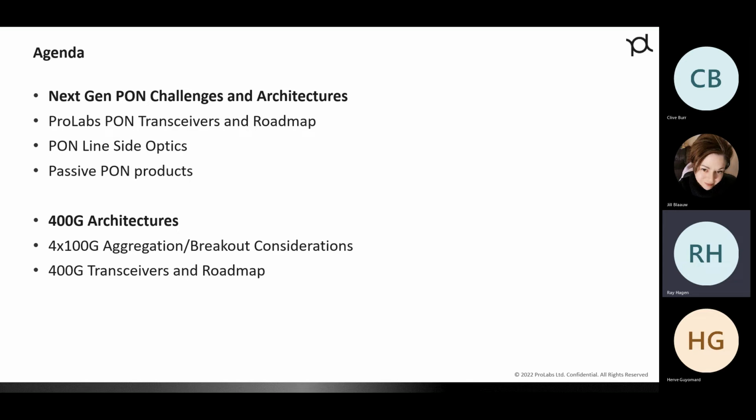For our agenda today, we'll be talking about next generation PON and what that means. We'll talk about the challenges and architectures, Prolabs PON transceivers and roadmap, and also the line side of PON, which is experiencing some big changes with the next gen PON. We also briefly cover some of our passive PON products. As we move on to 400 gig architectures, we're going to spend a bit of time on the impact 400 gig has on the network, primarily in the aggregation and breakout portion of the network. Then again, we'll cover Prolabs 400 gig transceivers and roadmap.